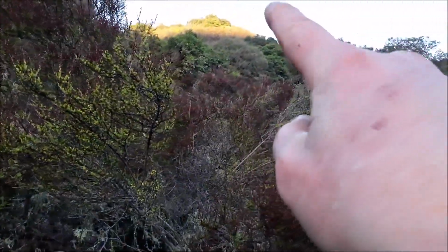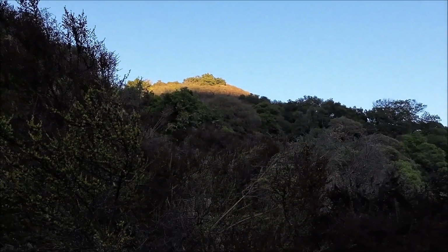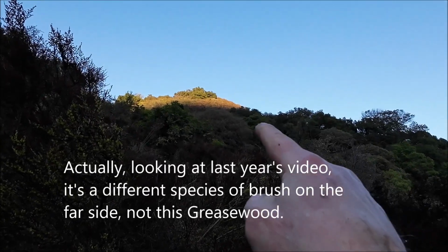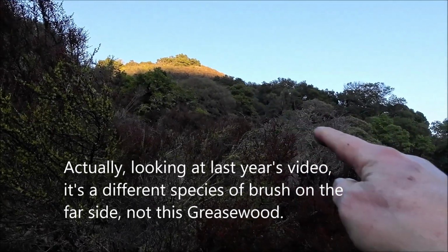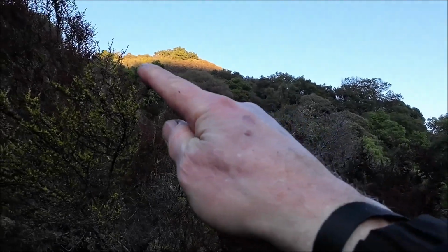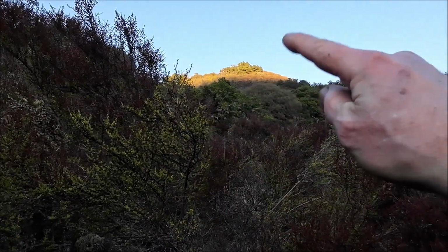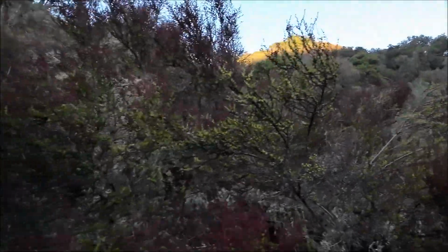But you can see the top of that ridge there. That stuff that's just in the sun there, that's that same stuff. It goes all the way up there. Luckily on this side of the canyon, there's a road that goes way up the canyon, and then it turns around and comes out on top of that ridge. But there's no such road on this side.